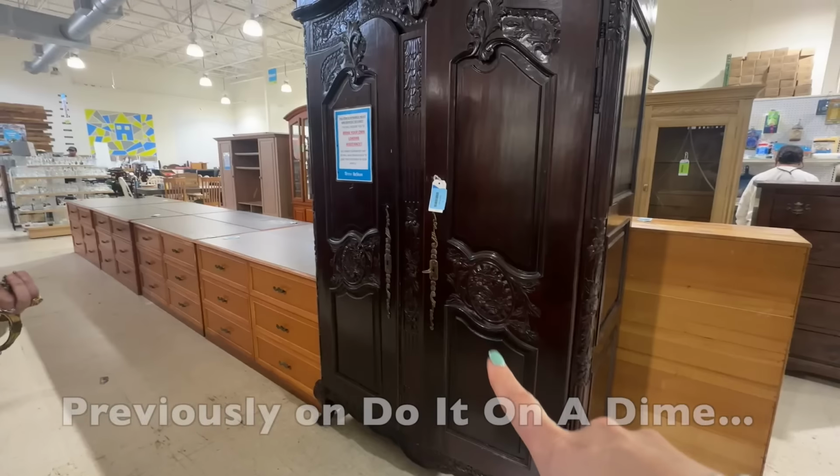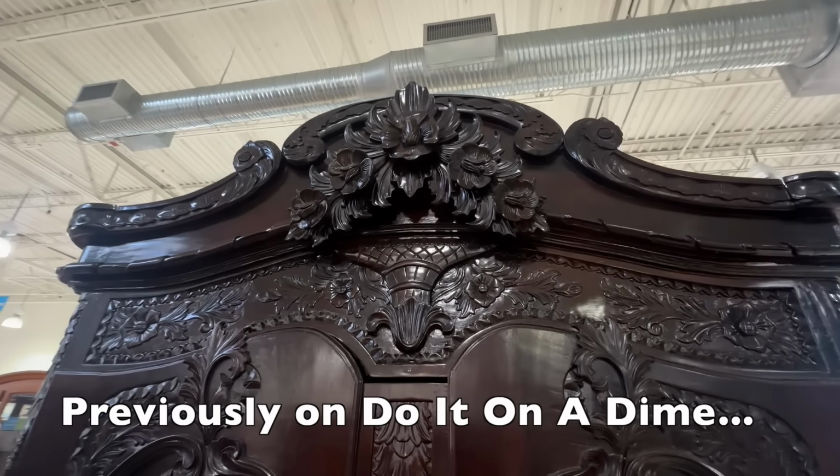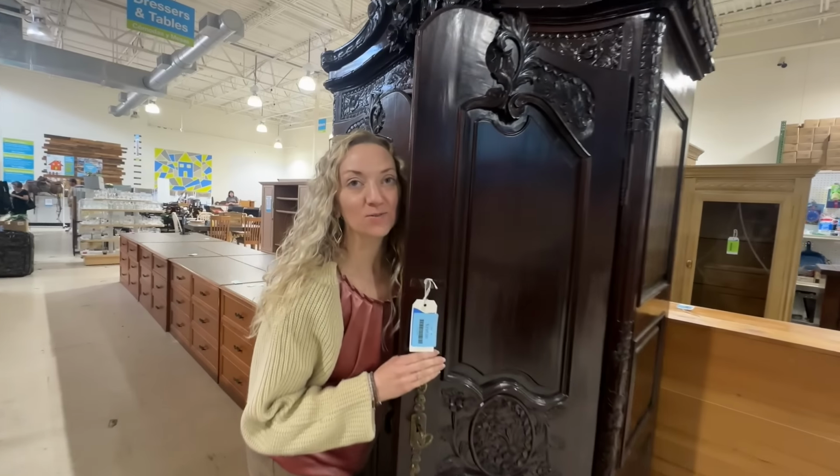You guys love home makeovers, so today I'm delivering. You may remember in my last video that I went to a thrift store and I found this incredible armoire that looked like it came directly out of the Chronicles of Narnia. She was only $195, which is insane. It was solid mahogany, and initially I turned her down. I went home and left her there.